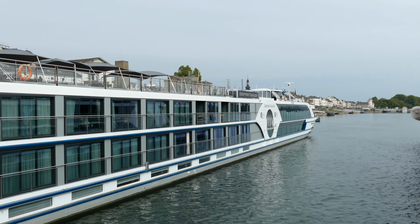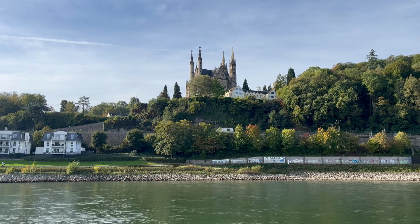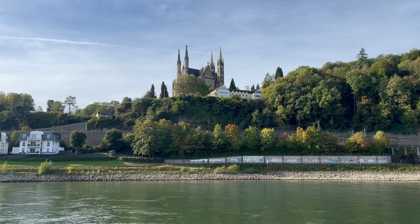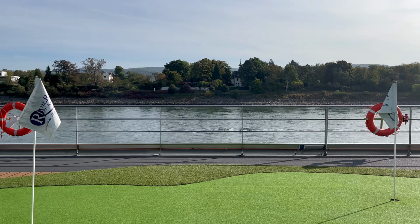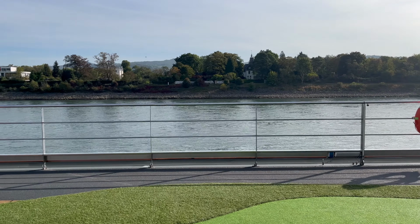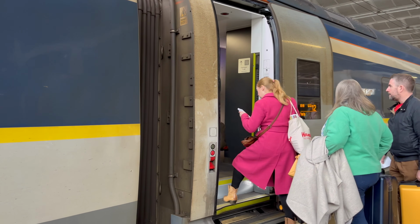We were invited to take this trip with Riviera Travel, and the great news is that Riviera Travel offer no-fly European river cruises. You can turn almost any river cruise with Riviera Travel into a no-fly cruise, and the best thing about it is that it's actually included in your cruise fare. So no need to worry about having to pay extra.